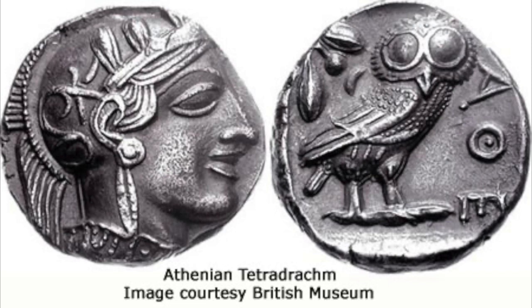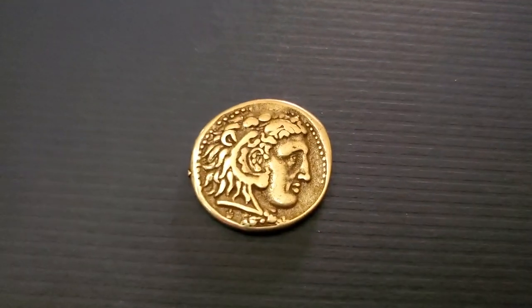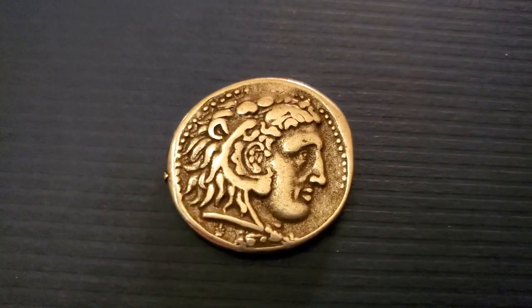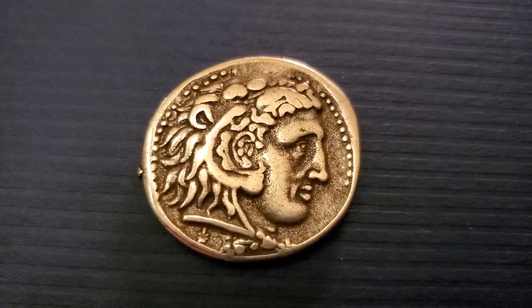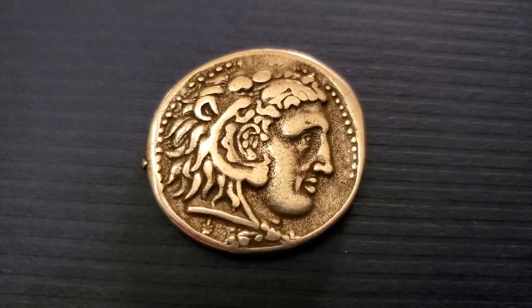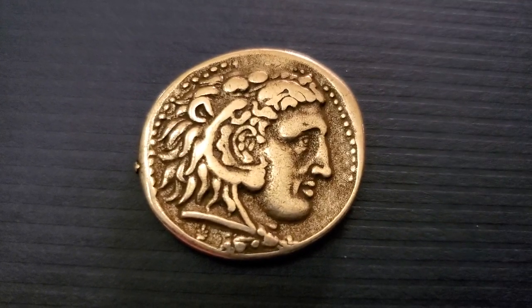The tetradrachma's use as a currency was soon adopted by many other city-states of ancient Greece, Asia Minor, Magna Graecia, and other Greek colonial cities throughout the Mediterranean Sea. With the armies of Alexander the Great, it spread to other Greek-influenced areas of Asia. Tetradrachmas were common as trade coins.